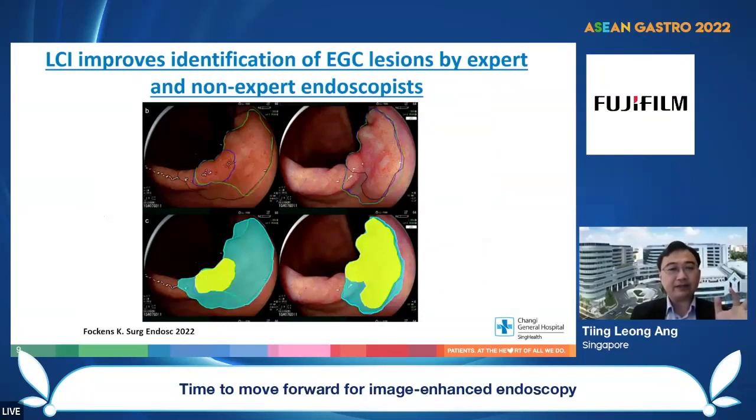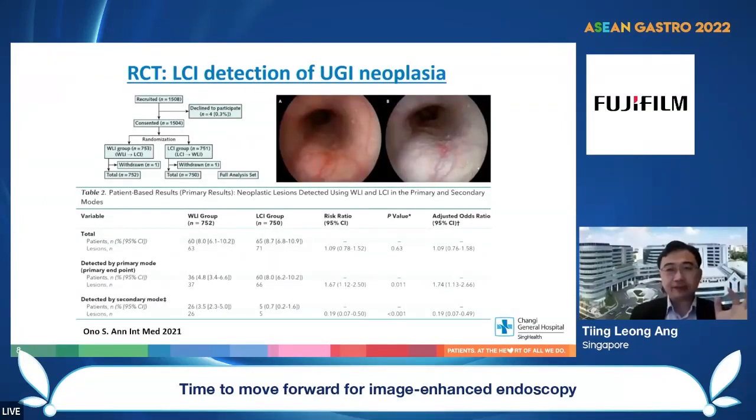we also had a multi-center study from Japan that looked at this issue of using LCI to detect upper GI neoplasia. So they had more than 1,500 patients. Patients were randomized, similar to our study, to either white light imaging first or link color imaging first, and then followed by the other modality on withdrawal. So in essence, this study, with a very large sample size, shows us that using LCI, we can actually increase the detection rate of upper GI neoplasia compared to white light imaging.